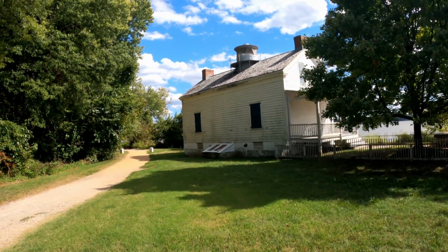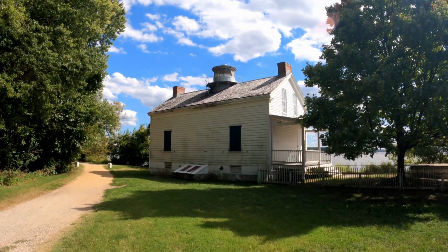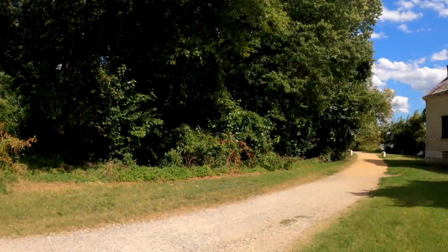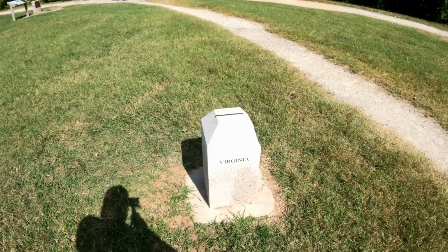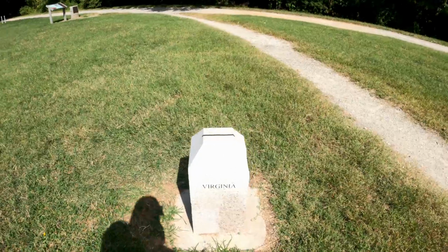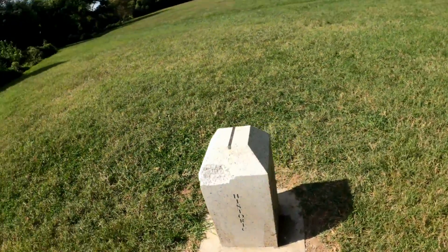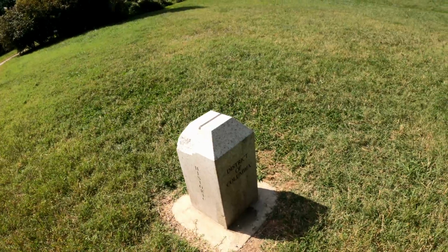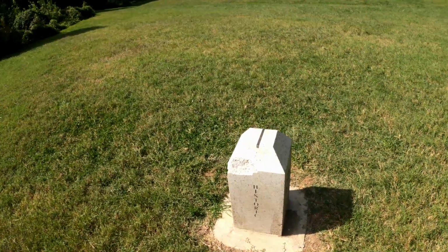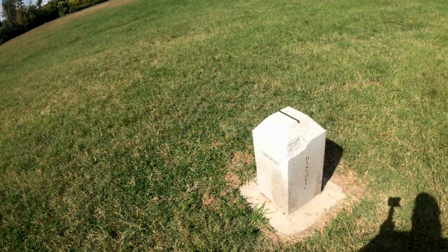So back here is a better view of the lighthouse, not just the building. Kind of cool up top there. Beautiful day out here. All right, I knew there was another one. So here is the marker for Virginia and the District of Columbia. There's been a couple different markers in this park. I thought there was one that was all three, but maybe I'm wrong. So Virginia and District of Columbia here.